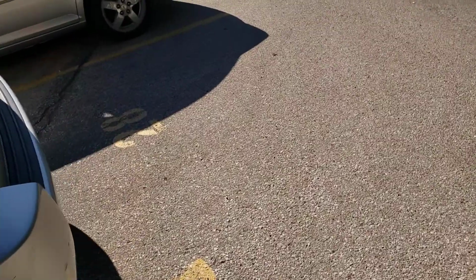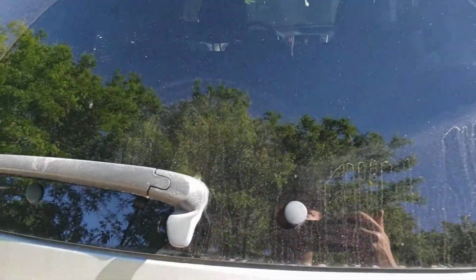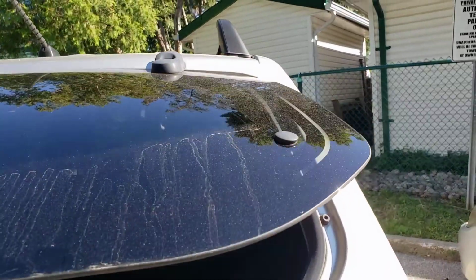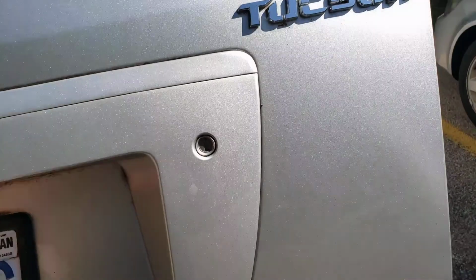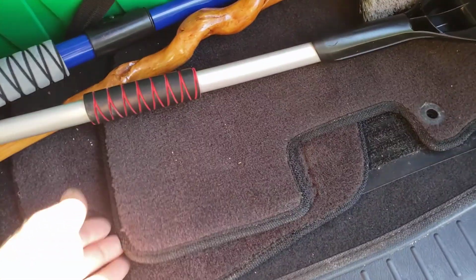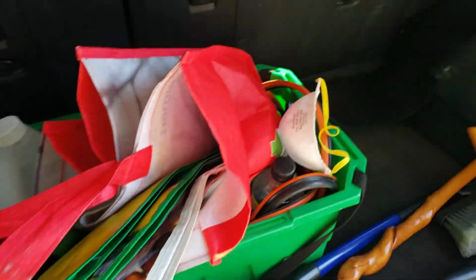Look through the interior real quick. We do find the glass works as it should. Pops, opens. The struts aren't quite holding it up though, so they could be replaced, or you can just leave them, whatever you choose. This door opens as well. Inside we do find some factory floor mats. Under here is the storage compartment, and under there is the spare tire, which is there as well. You just have to move all the stuff again. There are photos, but it is there.